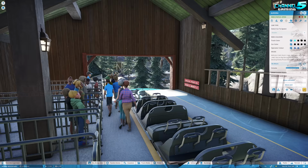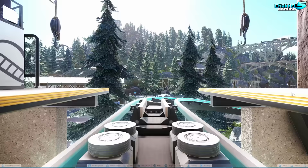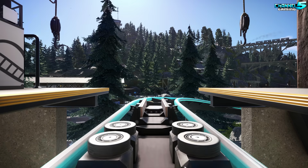No music on this one again. Let's go, head in the clouds, because we're literally going to be putting our head in the clouds on this one from the 100 meter drop description. Let's go.